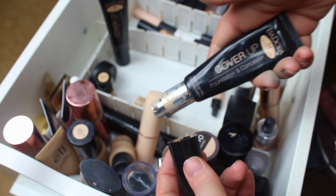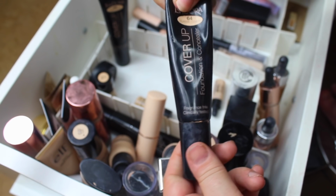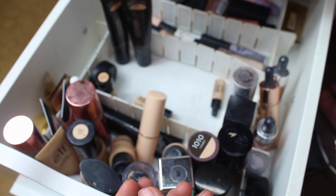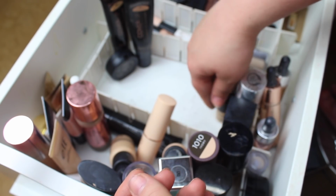It comes in this sort of packaging, so it's really, really cool actually. But it's a little bit too matte for my liking as of right now, but I do think that I'm gonna try and use it up. And then here I just have some samples, but I'm gonna keep these.